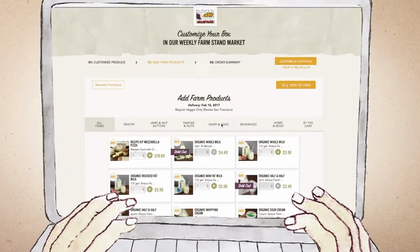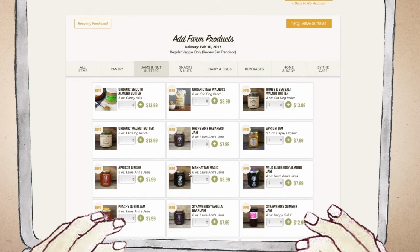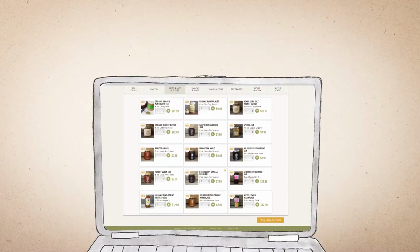Want to change some of the items arriving in your next delivery? Need farm fresh eggs? Want to try local honey, dairy, or handcrafted jam? It's easy. Go online and customize your delivery just the way you want it.